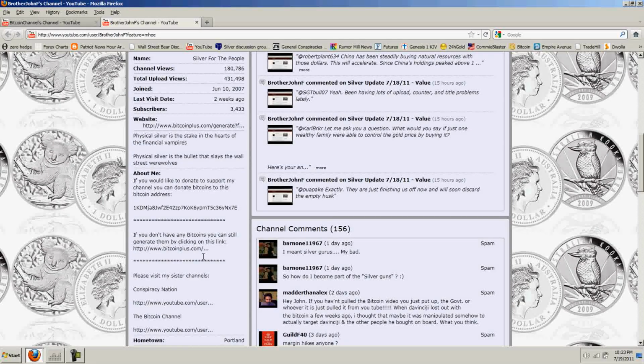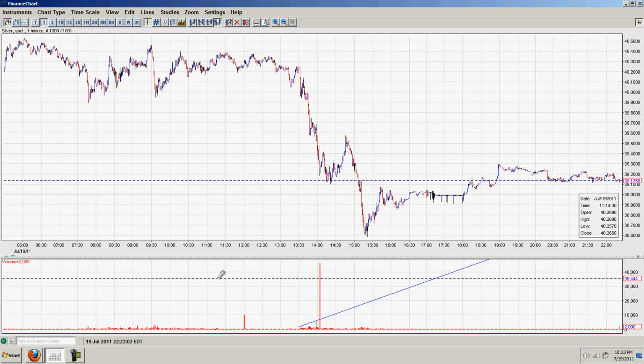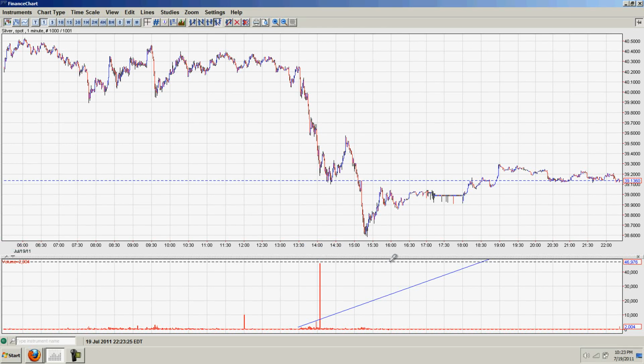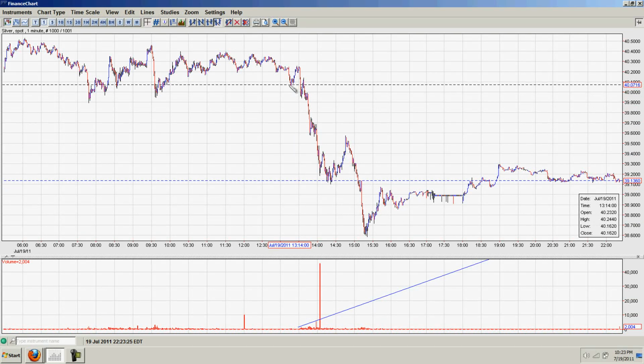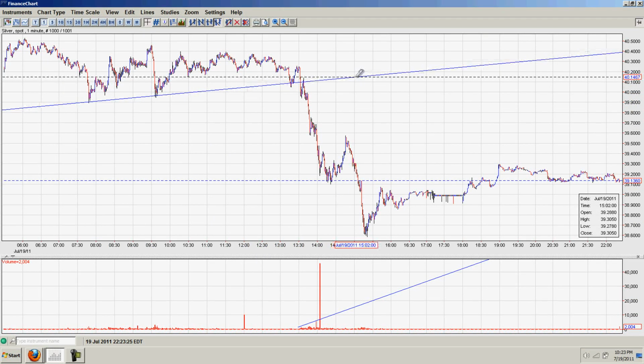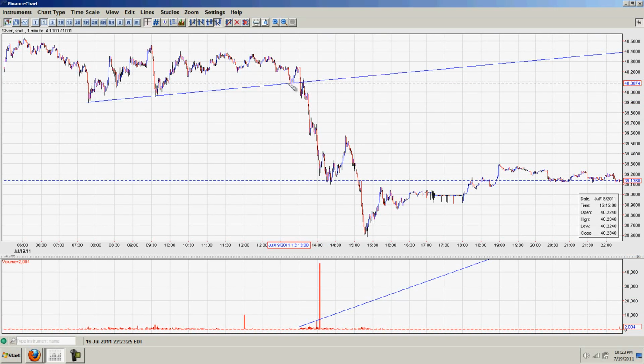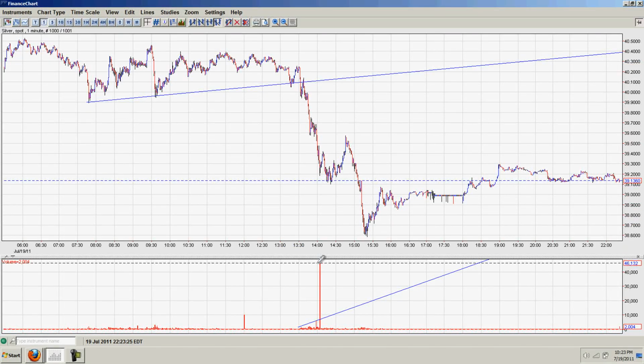To remind you that physical silver is the stake in the hearts of the financial vampires. Physical silver is the bullet that slays the Wall Street werewolves. This chart shows you why. Because they did not take gold down. They did not need to take gold down. They front-run silver. They telegraphed their intentions to their traders. And they let them know right here that they were going to do a silver dump in the paper.